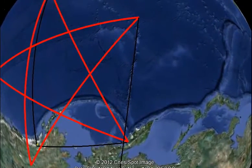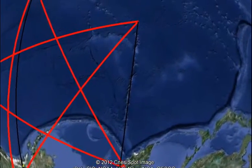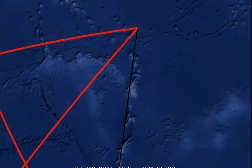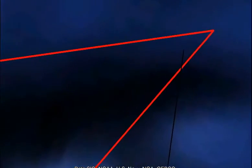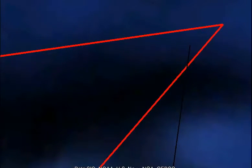If you notice, we come back to the world pentagram, and the line goes right into the tip of the pentagram. Notice it follows that ridge of islands that we identified before right down. And here it gets within 7-8 kilometers from that point. So that's very close.